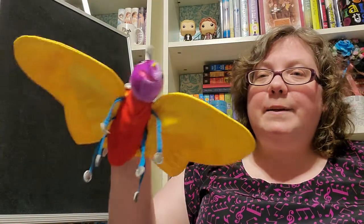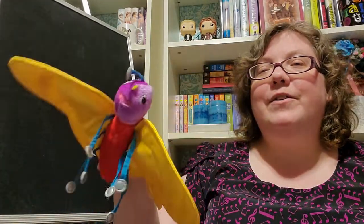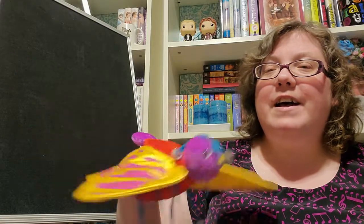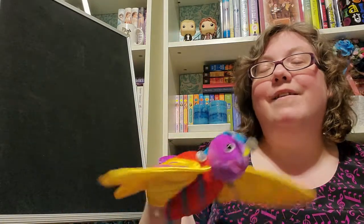Flutter, flutter, butterfly, floating in the spring sky, floating by for all to see, floating by so merrily. Flutter, flutter, butterfly, floating in the spring sky.